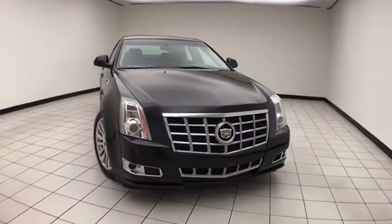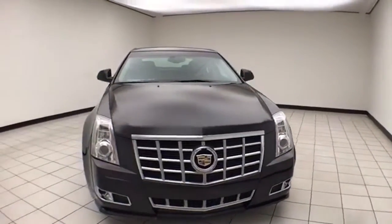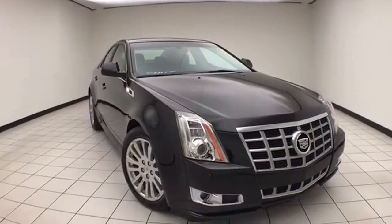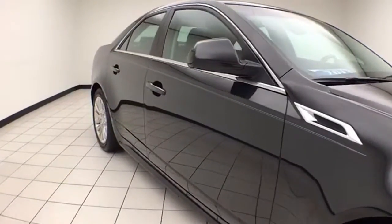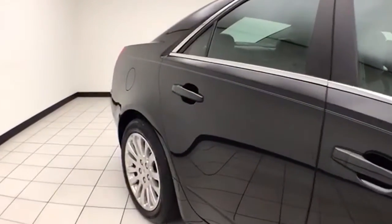Today's special is a low mileage 2013 Cadillac CTS Premium Collection all-wheel drive. Stock number Z9613A. Only 37,000 miles on this one owner, local trade, clean AutoCheck history report that we sold the CTS brand new, black diamond in color.